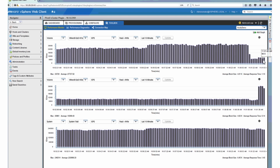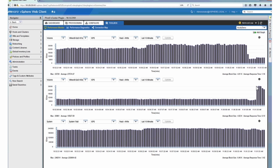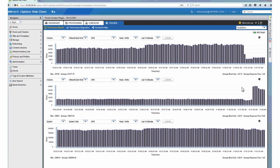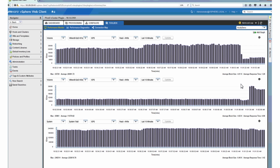Now this one is running at about that 9,000 level. It's in policy 5, and we moved the other one over to policy 1, and it's at that 30,000 IOPS level. So hopefully that gives you a quick overview of the capabilities that we have here with the Pivot3 products and architecture. We'll go ahead and shift over to any Q&A that's come in.